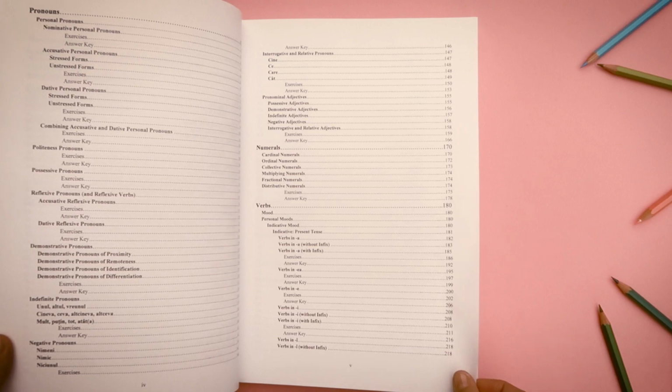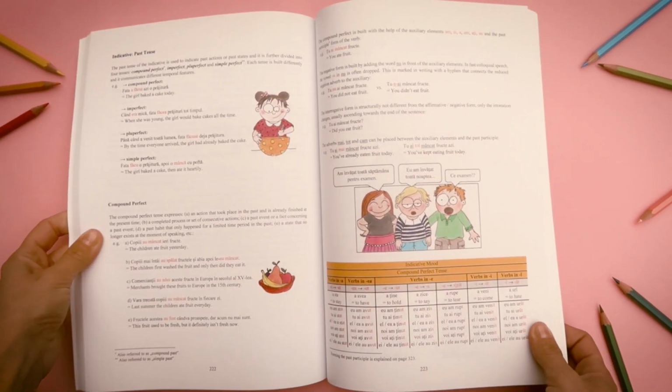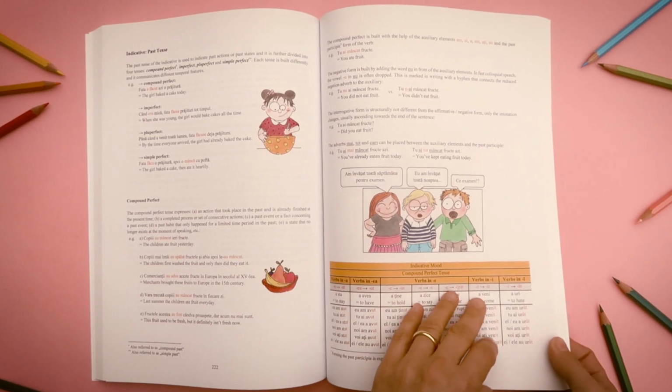Now let me tell you a little bit about the structure of the book and how you can work with it. The book is structured into several chapters, and each chapter is dedicated to a different part of speech. So you can learn about nouns, adjectives, pronouns, numerals, verbs, adverbs, prepositions, conjunctions, and interjections. Every chapter is further divided into smaller sections covering various grammar aspects, and here you can find plenty of explanations, observations, and examples for how you can apply those theoretical aspects in practical contexts.